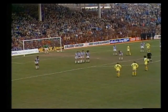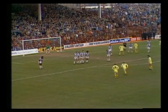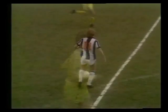And Villa looks as though he's going to try and bend one here. No, Smith is, and he buries it. Good, Smith scores a remarkable goal.